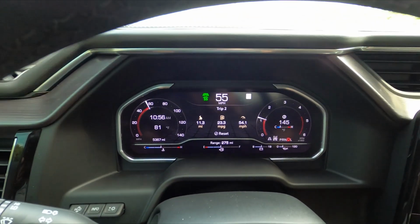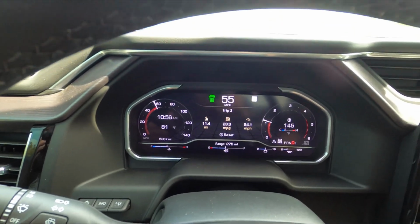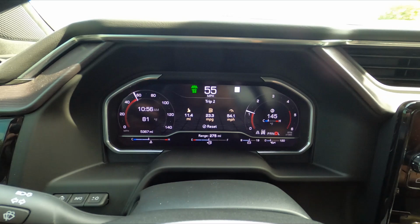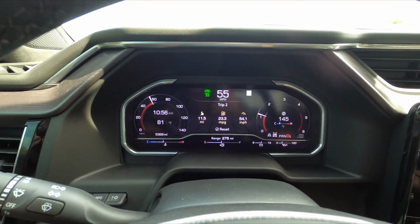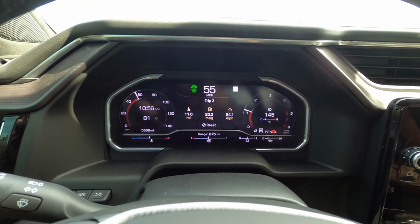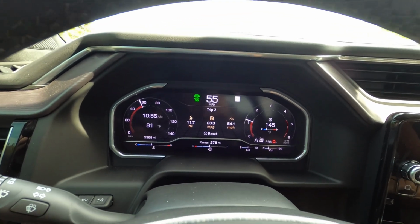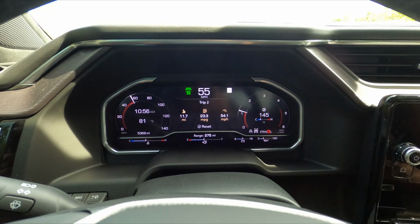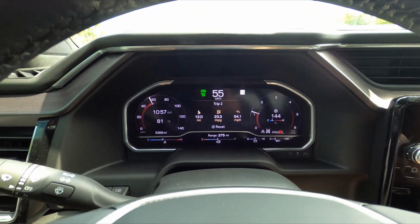Just over 11 miles into the trip here, the fuel mileage trip calculation, and the computer's saying we're 23.3 miles per gallon, and it's really good so far. It's not had really any traffic to speak of, and we're cruising right along. It dropped down to 45 mile an hour for just a small bit, but then right back up to 55 mile an hour. So I do use probably 95% of this trip here.